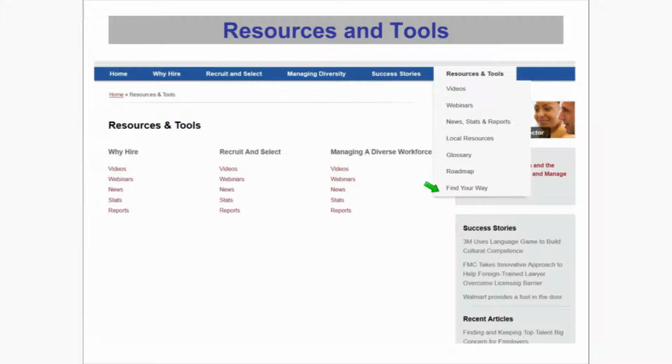Now, what's great about when you actually choose resources and tools from the top navigation bar is that it will break it down into the specific sections that we talked about earlier. So you'll be able to find resources specific to the Why Hire, Recruit and Select, and Managing a Diverse Workforce.